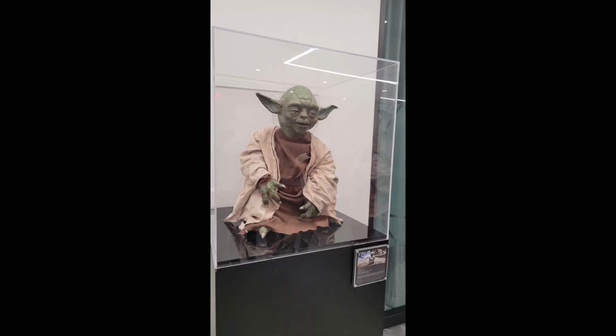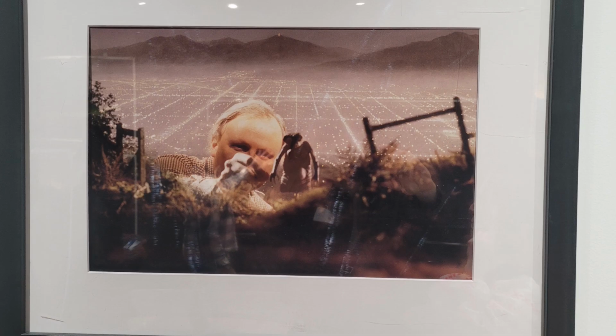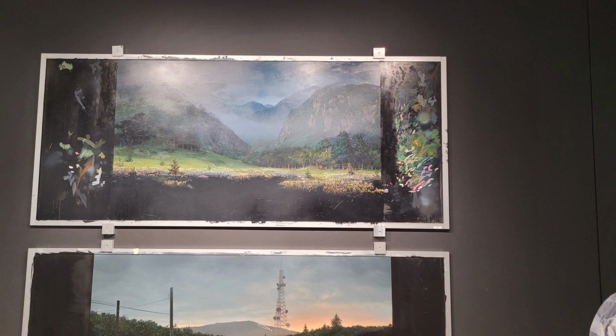That's a reproduction of Yoda from Empire Strikes Back, the puppet, the real puppet. And those are actual backgrounds for Hook right there. That was used. Concept drawings and paintings. And that's a model from one of the scenes from E.T. No, I believe he said that one of them was an actual background painting. Yeah, maybe. They had quite a few of those.